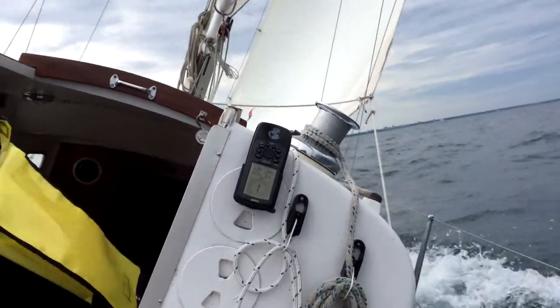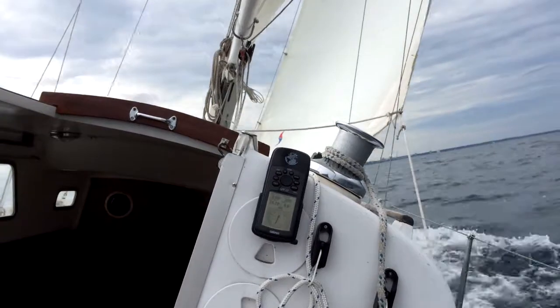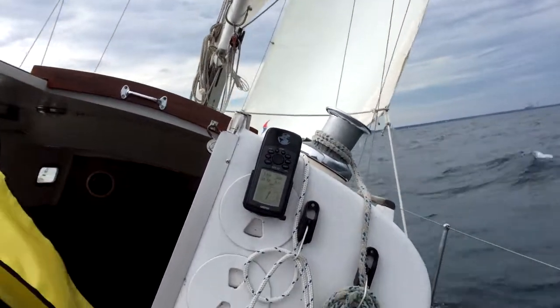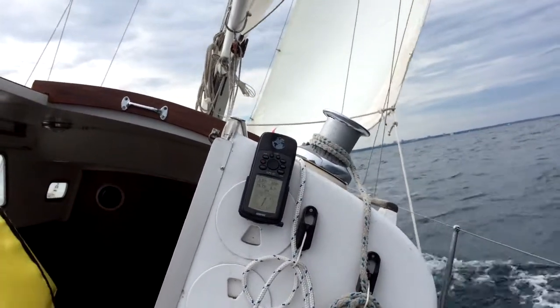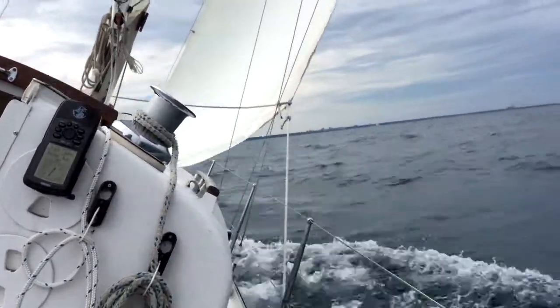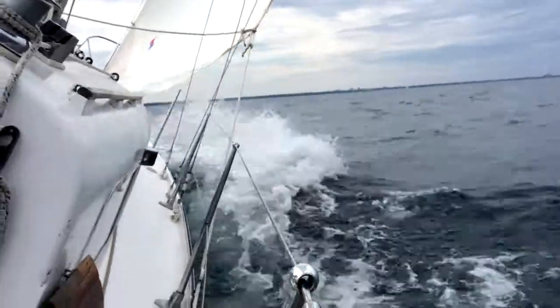That's about 3:15. Tack, heading back in towards the harbor. Winds picked up a little bit. Going about 6 knots now. Had the rail in the water a little bit there.